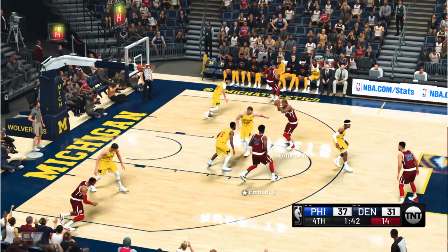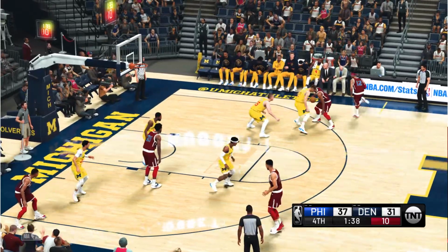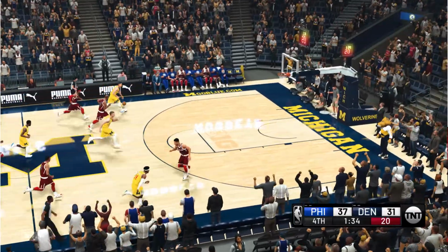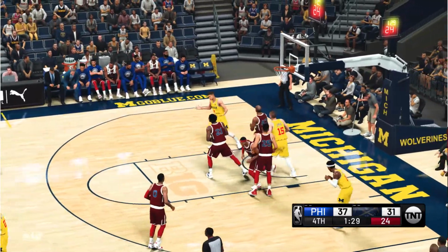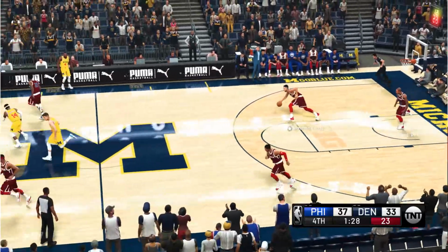Simmons passes to Embiid. 1:37 left to play in the final quarter. Here's Porter. Tries again. Count the basket. When it's an important possession, Jokic steps up big.